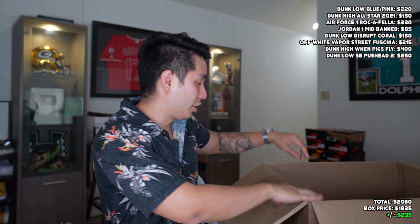The last shoe though, usually these have been bangers in the past. It's the Pink Box series. And we're hoping for something good. I still haven't seen a grail. I could be wrong and the value is just all over the place, but yeah. This one is a size 13 Nike Dunk Low. I did not see the colorway. There is a chance that this might be Tiffany SBs.